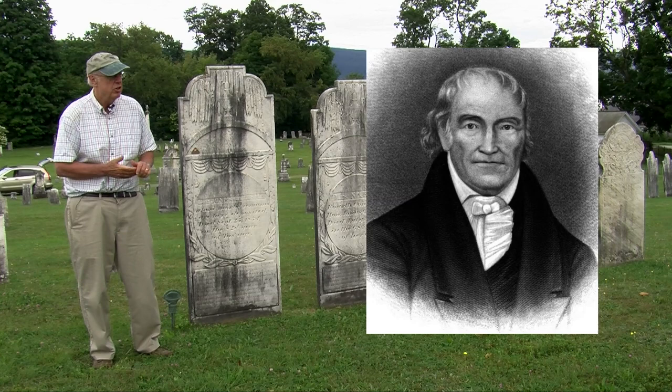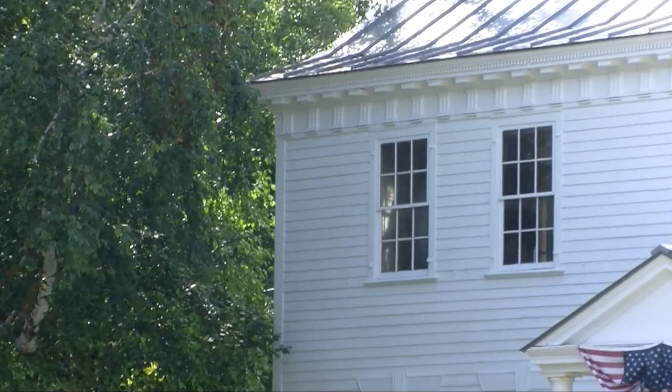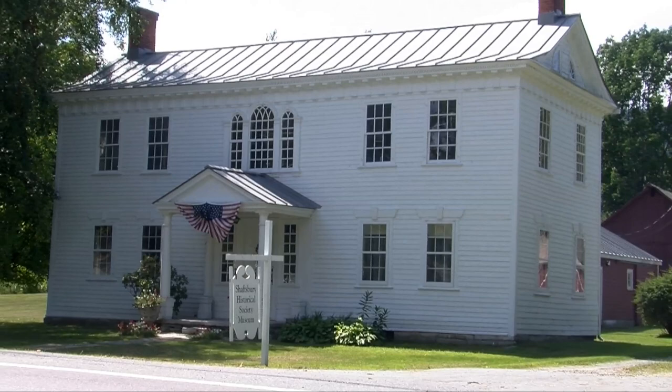Jonas Galusha, at the time, was sheriff, but he went on to be governor of Vermont. He was also a veteran. He was in the Battle of Bennington. He was very forceful, and he is well known for telling the Shays people that they can't stay in Shaftesbury, Vermont. Now, his home is right up the road here as a governor's mansion.